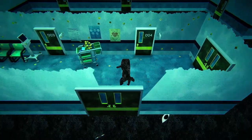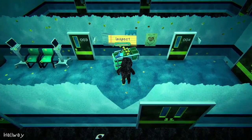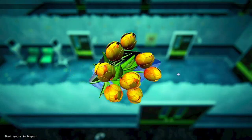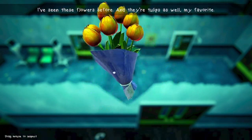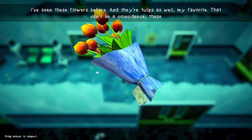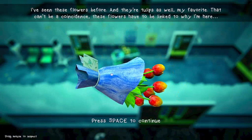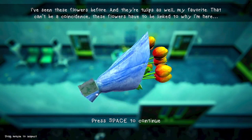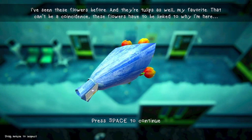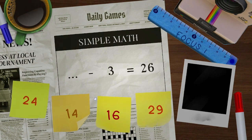Hallway. Yeah, that's the cafeteria. Inspect. Okay, this one has a blue post-it. I've seen these flowers before, and they're tulips as well, my favorite. That can't be a coincidence. These flowers have to be linked to why I'm here. Okay, yep, you're bringing them for your wife, I'm assuming? I wonder if we'll be able to see that. Oh god, okay. Oh my god.